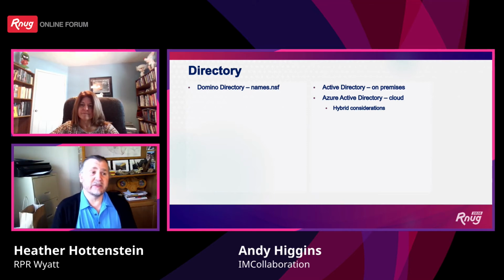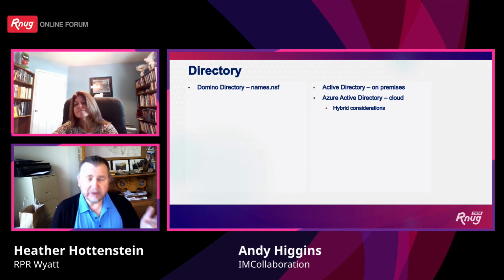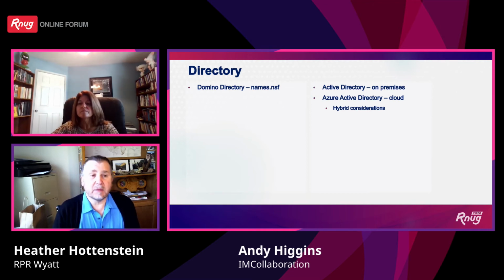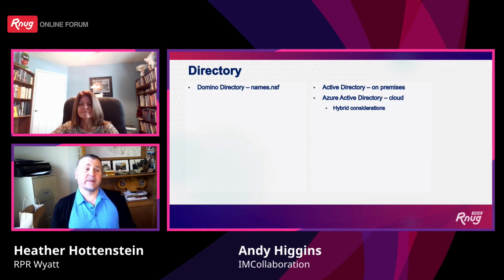Also, hybrid considerations when talking about Active Directory. If you're moving to the cloud, if you're a company over 100 people, you need to seriously consider hybrid as your model, because you will always have something that you need to do on premise. And if you move total cloud, like I know one customer, 130,000 users, they moved to all cloud, and they got in a mess and they had to move back. And moving back is a big issue. You don't want to be doing that. So hybrid, to me, is the way to go on the Office 365 side.